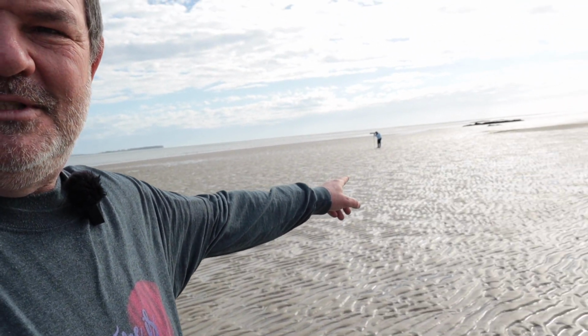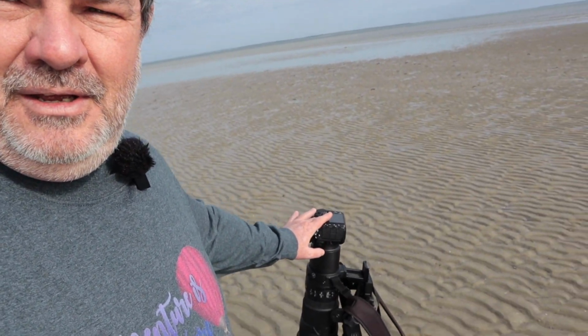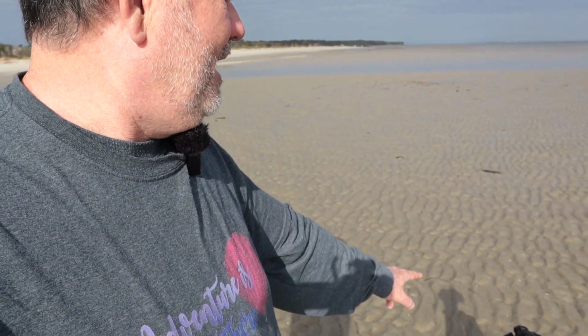Now we're down here on the beach, and we've been making photographs of shorebirds. Heather's using my 200 to 500. I don't know if you can see her over there, but she's using my 200 to 500 and her Z50, and I've got my D500 on the 500 f4 with no teleconverter, and I have my Z50 down there with the kit lens, and we've been photographing shorebirds here.